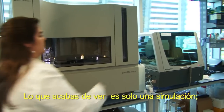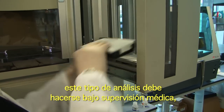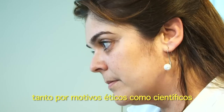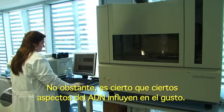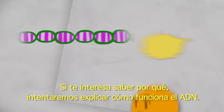The test you have seen is just a simulation. These kinds of analysis must be done under medical supervision for both ethical and scientific reasons. However, it is true that certain features of the DNA influence taste. If you are curious to understand why, let's explain how DNA works.